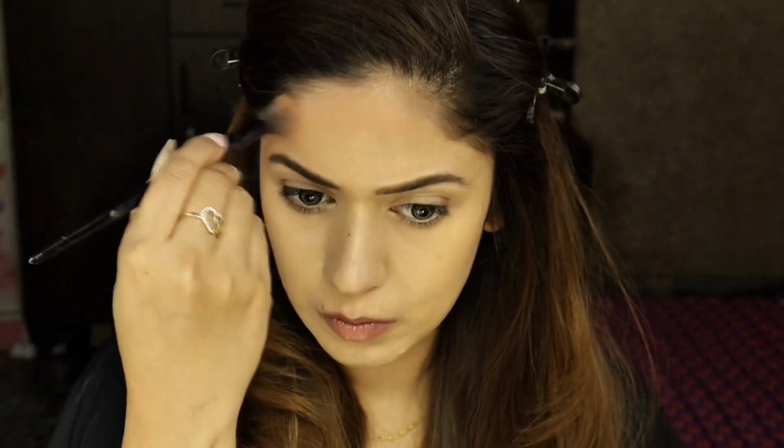This e.l.f. Cream Contour Palette is so underrated. Let me show you how I get snatched in seconds. I'm using the shades to contour my cheekbones, jawline, and forehead. The formula is super creamy and blends like a dream. No patchiness, no fuss. Then I blend everything out with a damp sponge.